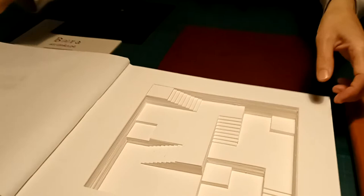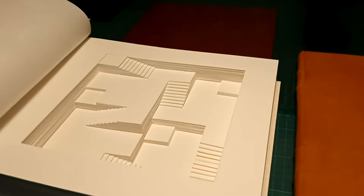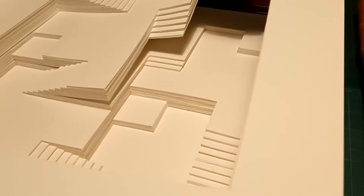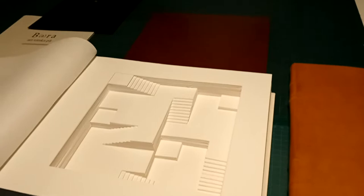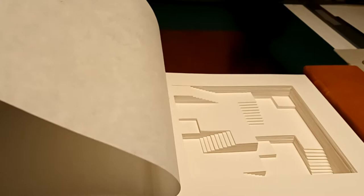But about book objects, I showed this kind of books, which is a series of 20 different books, all with the same title, rumsliggare in Swedish, but booked room in English. And they are based on the same concept, the same idea of cutting out spaces in the book. So it's no print at all in them. But still, I don't regard them being an edition because they have different formats and different cuttings, different kind of staircases in them. So it's versions. It's book objects, one of a kind.